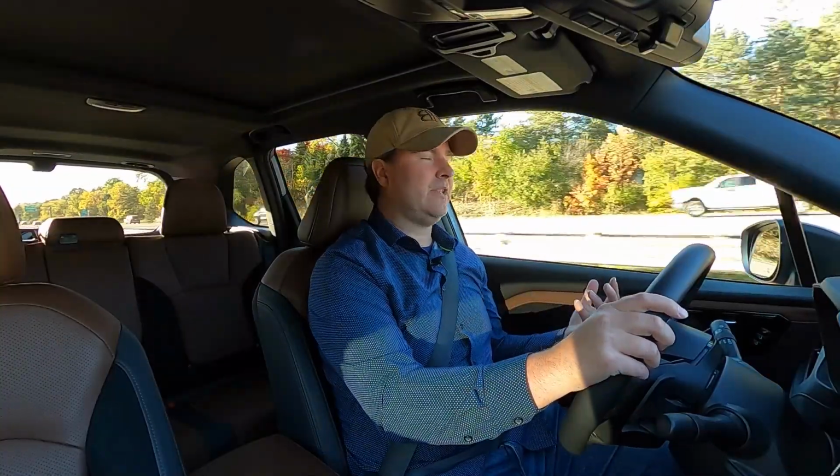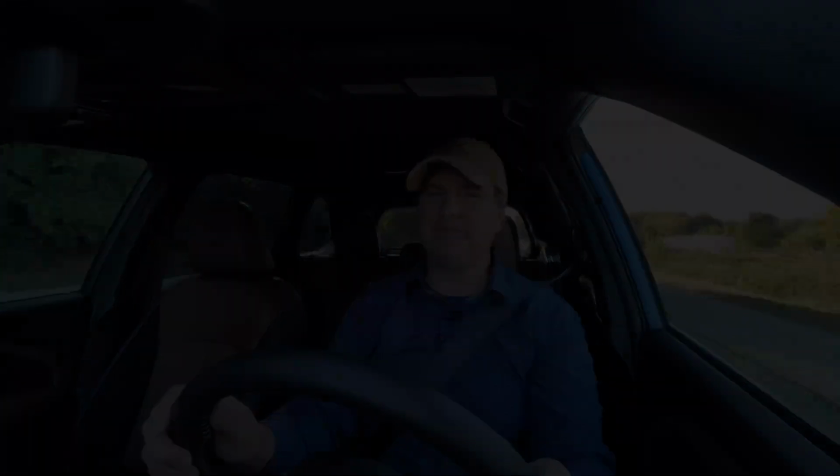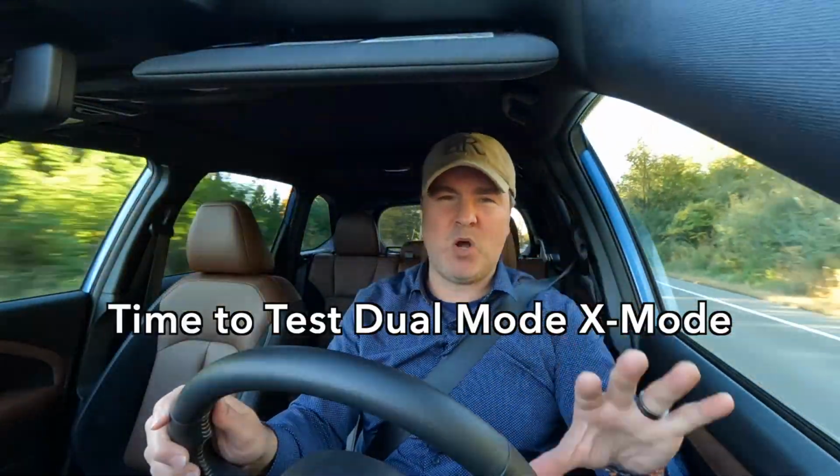That said, the seats are comfortable. I do very much appreciate having the adjustable lumbar support, and the portrait mounted layout of the center display is really nice and easy to read and use. So yeah, all in all, this is a very pleasant highway cruiser, maybe just the tiniest bit on the loud side.